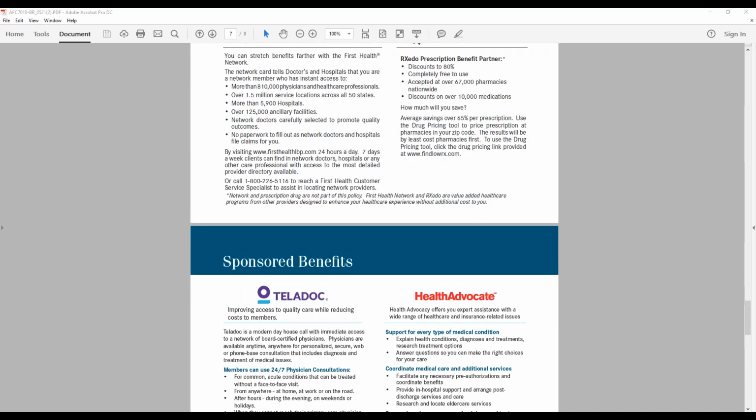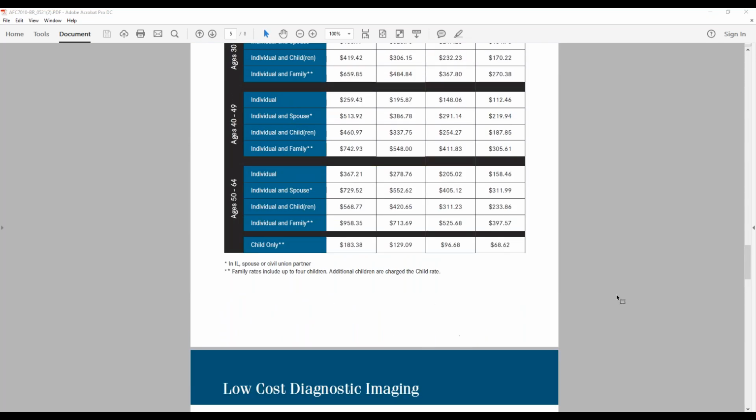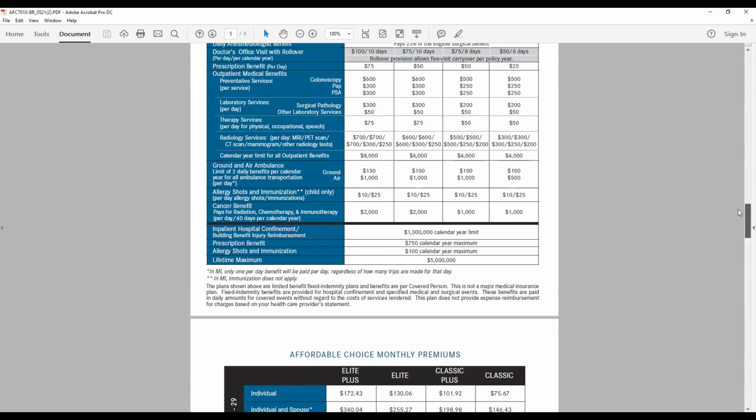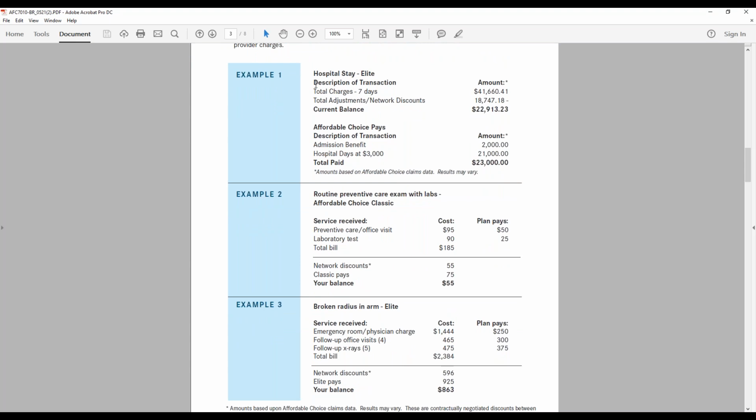That may bring questions in, and again, I'll answer those questions at the end of this call. I did want to show you a quick comparison on the claim. So if your client has the Elite plan, they're in the hospital for 7 days. This is the amount that they were charged. They stayed in network with First Health. This was their discount. So the current balance is $22,913.23 that they would need to pay.